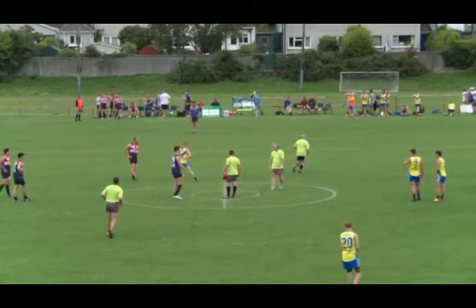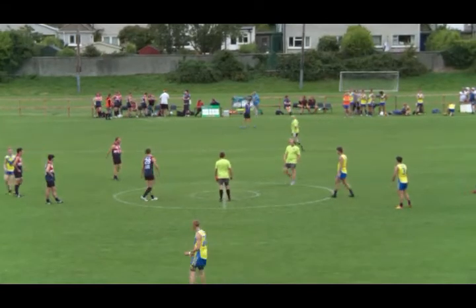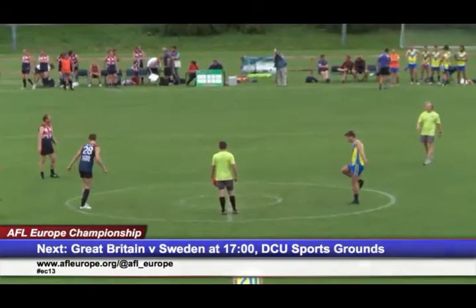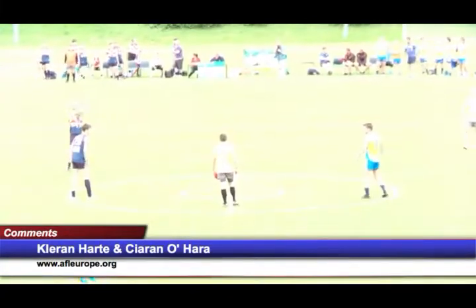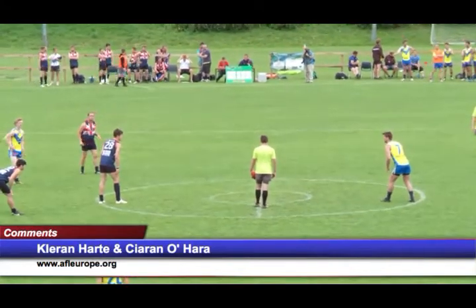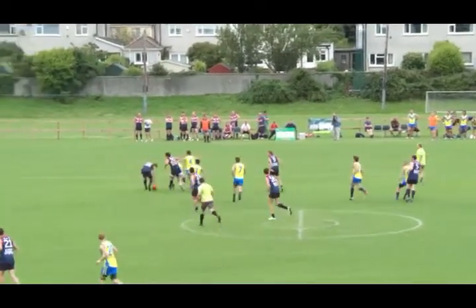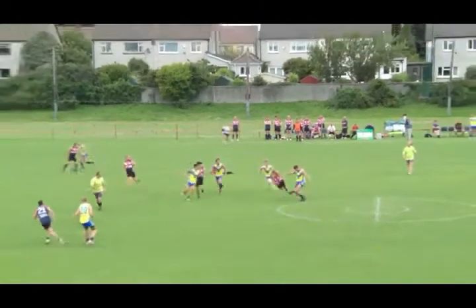Well, ladies and gentlemen, and any pets that may be watching, welcome to Game 2 of Round 3 of the 2013 AFL Europe Championship. And this is going to be a cracker of a game. It is Sweden versus Great Britain. Both teams are vying for a spot in the grand final this Saturday. Great Britain have already made their place in there, that's for sure. Sweden, if they win this, will really put some pressure on Ireland to win this afternoon and to make it into that grand final. Out they get.